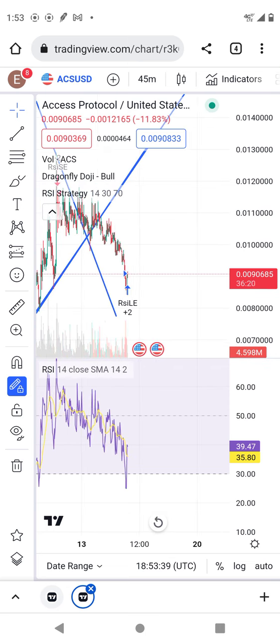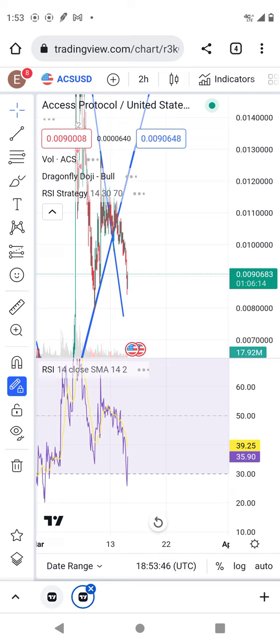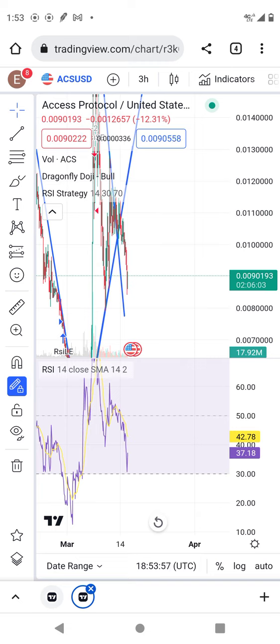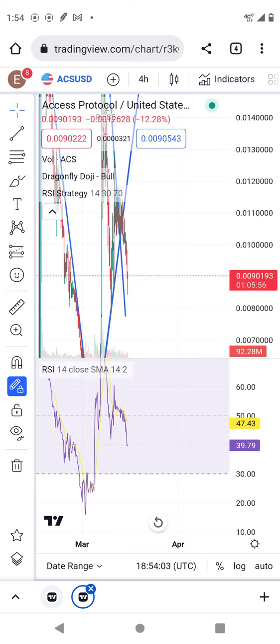Because we saw on 1 hour, 45 minutes, let's see, 2 hours also, you reach the oversold, you touch here oversold, and let's go to 3 hours yet. On 3 hours yet, it touches oversold, and only the four hour chart, and the daily chart is not oversold.